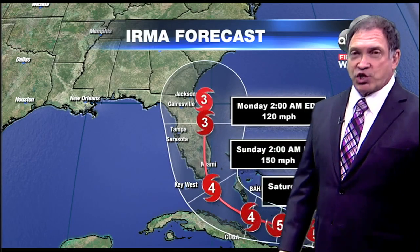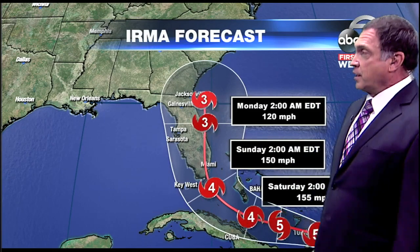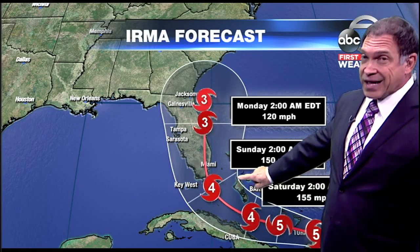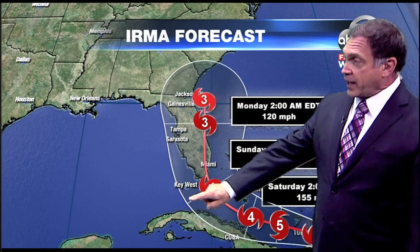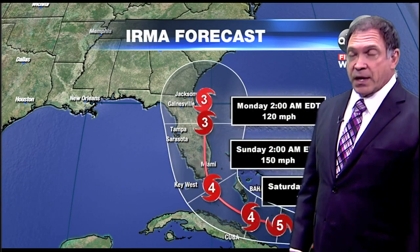Now, the big question is where that north motion starts to occur. Does it occur over here? In which case, that storm stays offshore of the state of Florida. Does it occur over here? In which case, the west coast of Florida is in trouble.